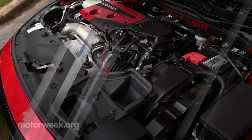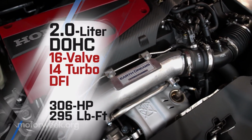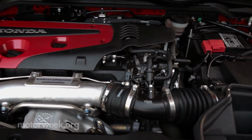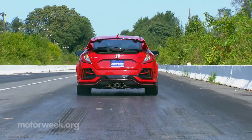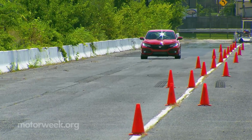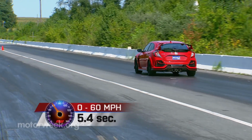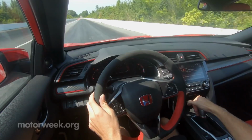The Type R's 2-liter turbo i4 engine doesn't get any performance enhancements of its own, still spinning up the same 306 horsepower and 295 pound-feet of torque. But additional cooling has been provided to keep it happier on track days. It's still not the easiest car to launch. Finding the sweet spot between bogging it down and spinning up the front tires too much is challenging. The clutch itself is great with a surprising amount of feel, and we were able to jump to 60 in 5.4 seconds.